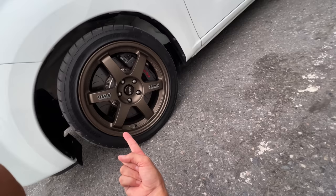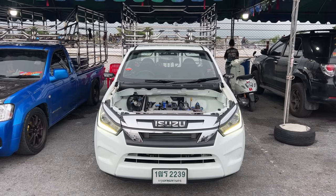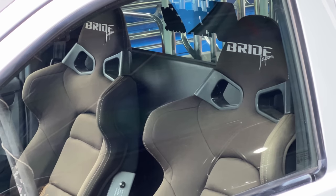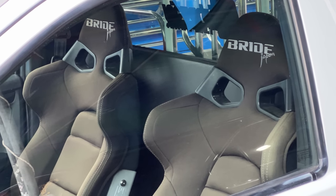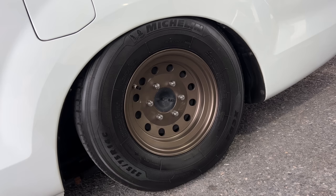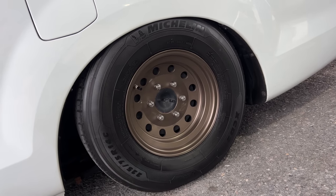It has the bronze T37s with a Brembo big brake kit. You'll notice that it has the carbon fiber mirrors. Inside, it has Bride Japan seats. Man, this thing is nice. Like the cage, everything's nice and fresh. So the rears, they have the smaller rear wheel that's powder coated to match the front with a Michelin tire.